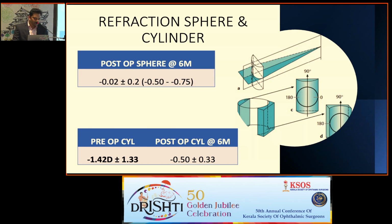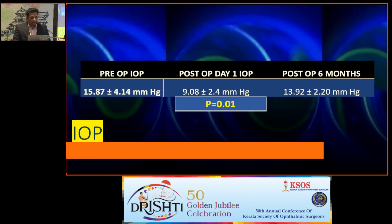And pre-op cylinder was 1.42, which was measured with a keratometer. And then post-op at 6 months we measured, and the average was minus 0.5 cylinder. So pre-op IOP was 15.87, post-op day 1 was 9, which was a significant difference. And again, post-op at 6 months was only 13.92.